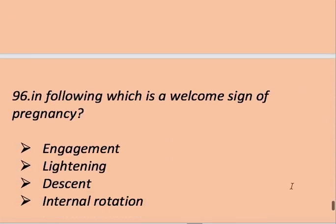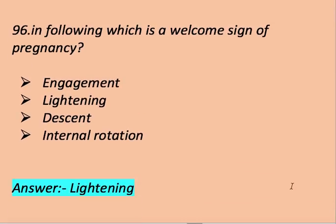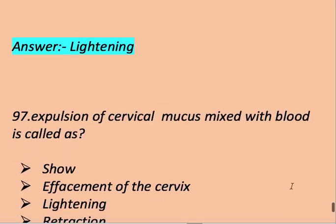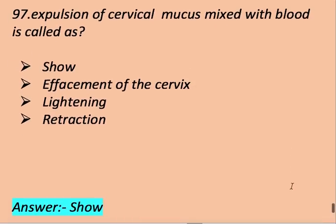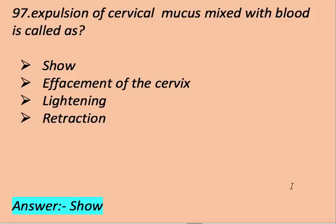Next question. Which of the following is a welcome sign of pregnancy? Options: engagement, lightening, descent and internal rotation. Right answer is lightening. Lightening is a welcome sign of pregnancy. Next question. Expulsion of cervical mucus mixed with blood is called as? Options: effacement of the cervix, lightening and retraction.